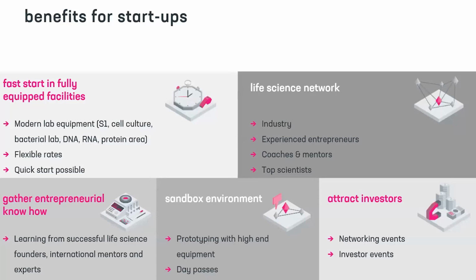Other benefits include that you can really start quickly with fully equipped facilities. Alex was mentioning that already, as we have a well-equipped safety level one lab infrastructure with different areas. Again, we will have a look at them later in more detail. We have flexible rates, so you can flexibly book a bench, or if you're growing, more benches, and you can change your membership model every month depending on your current need. And you can start really quickly. Ideally, if regulatory approval is there, you can start within 48 hours after signing the contract.